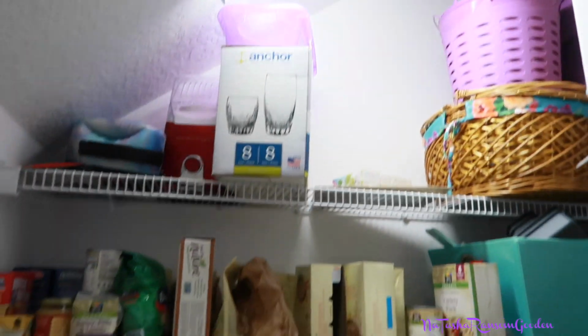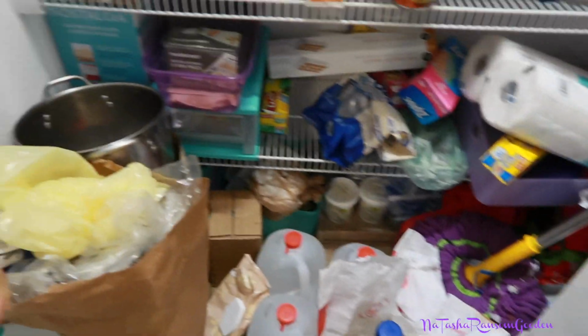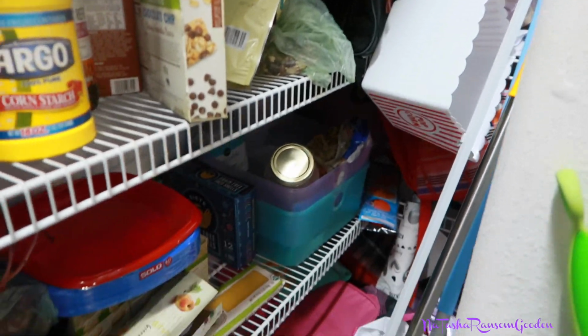Okay, so this is the current state of the pantry. Now my husband has come in here. These are just bags. My husband has come in here many times and organized and straightened this pantry up, but it always seems to get back.